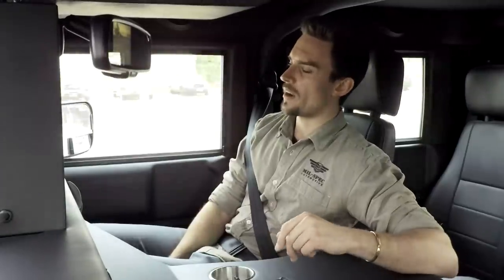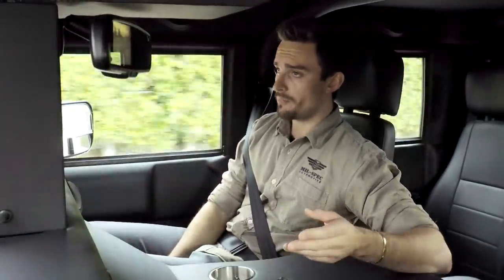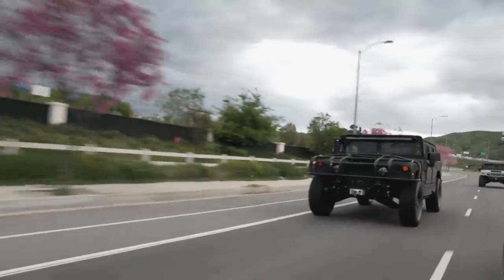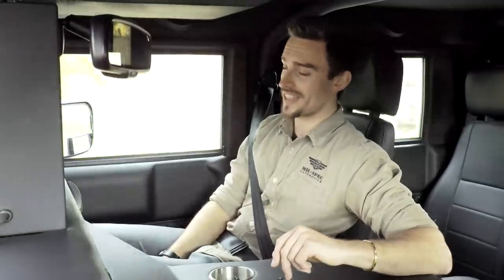Another thing I don't believe I mentioned is that our trucks all come biodiesel compatible, so you could run up to B100 as it is, which is kind of cool because it smells a lot better than normal diesel fuel. It smells like flowers or french fries.